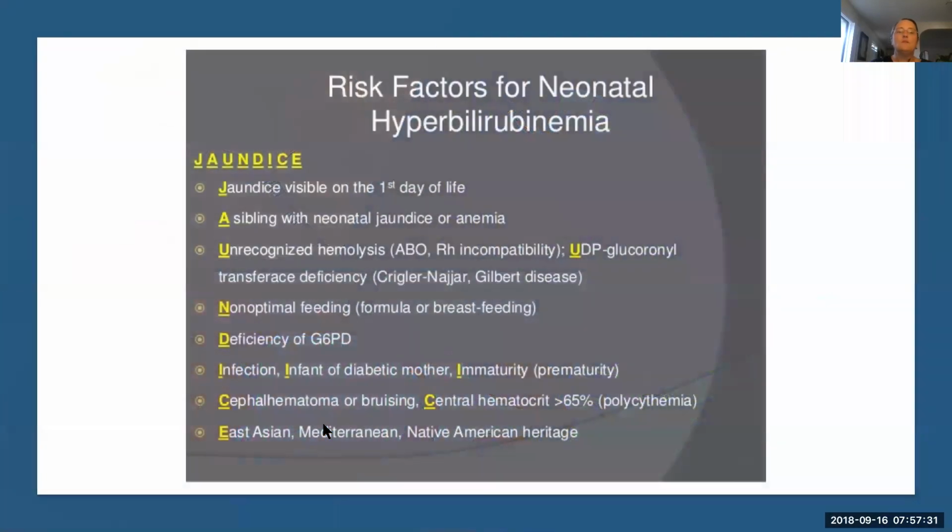So some of our risk factors for bilirubin are jaundice visible on the first day of life. Again, that's pathological. That's not normal. We normally see in normal physiological jaundice, we see it rise over the first 3 days. It peaks about the 3rd day and then starts to come down. Any sibling that's had jaundice would put this baby at a risk. If there's ABO incompatibility, Rh incompatibility, we talked about. Baby's not feeding well, it's sleepy, it's not going to the breast very often, mom's using a lot of pacifiers, that will definitely increase the risk for jaundice.